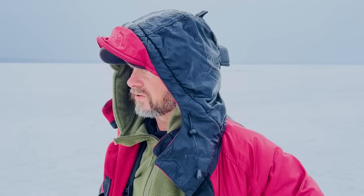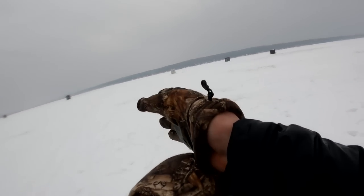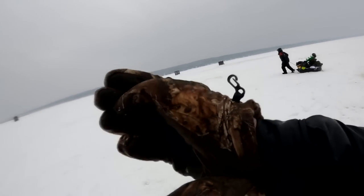Not too good for us. Had this weather front move in and I think it kind of shut the bite down a little bit, but it's a struggle for sure. Marked a few this morning on the Vexar but couldn't get any to take, so I think we're gonna pack up and venture back to the truck, which is about 3 miles from here. So we'll figure out a plan, see what we'll do, maybe this afternoon or maybe in the morning, we'll see.